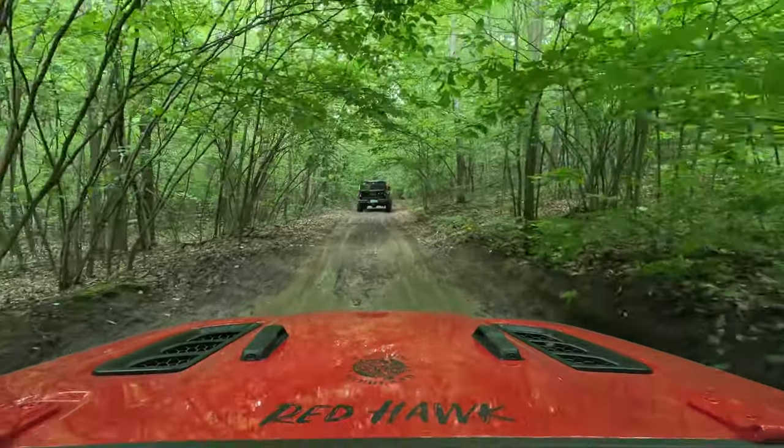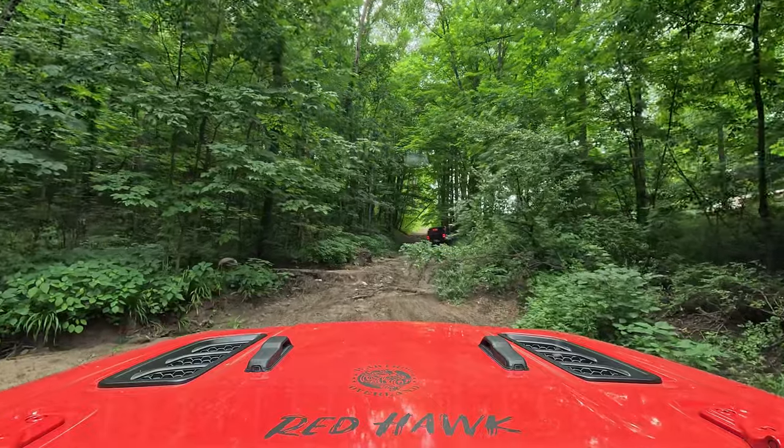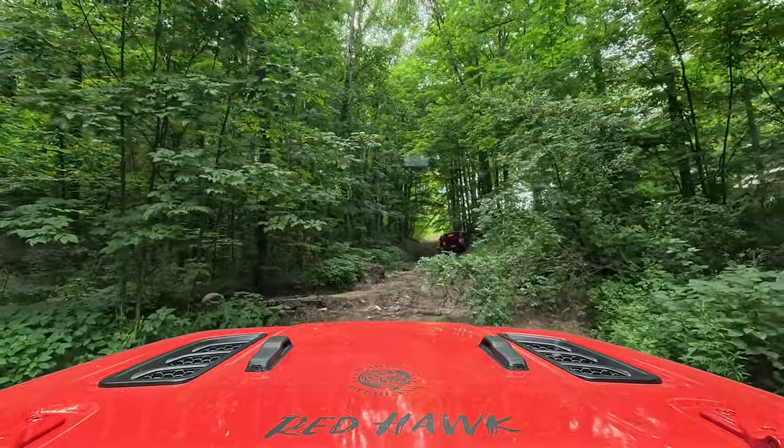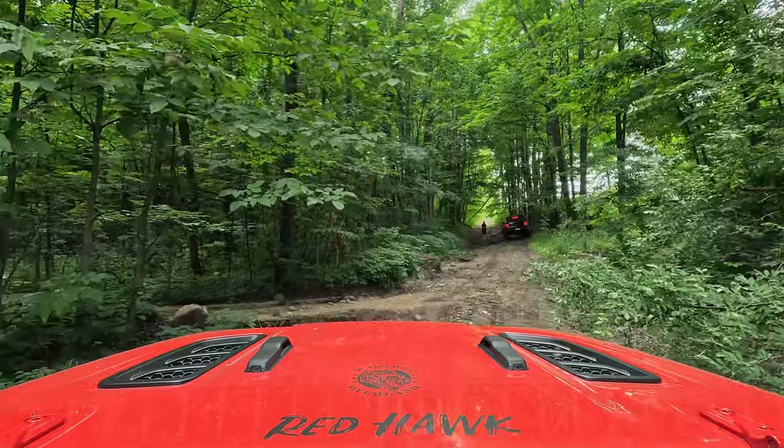Before ending our adventure to grab dinner in Shelby, I wanted to save the best for last. So we ended on the famous Rock Road. Well, at least that's what it's nicknamed. It's actually Grant Road, and Google has no problem putting you on this road.